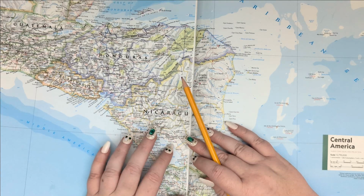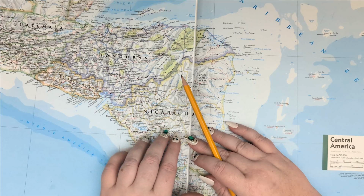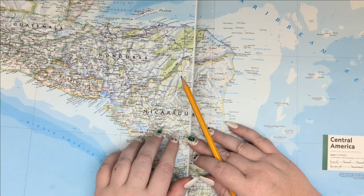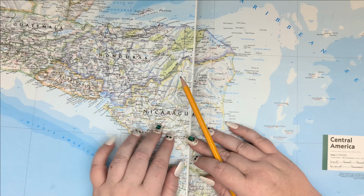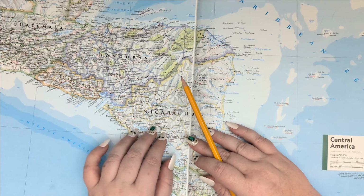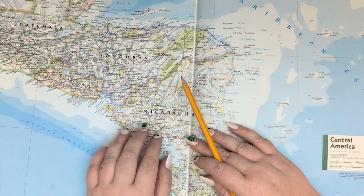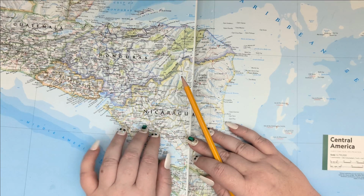That's pretty much it. This is a very large livestock region. The Spanish, when they first colonized the area, introduced ranching to the area, and it's stuck ever since. Also a lot of agriculture as well, but this is a huge livestock area of Nicaragua.